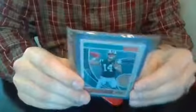Other packs, other choices. We have a Deshaun Watson rated rookie. Yeah, you take the leftover, man. It's probably going to be either this rookie pack, which actually isn't bad. It's got a Sam Darnold rookie wave, a Deshaun Watson rookie, and I think a Josh Allen rated rookie. So that's one option. We'll say probably going fifth or sixth.